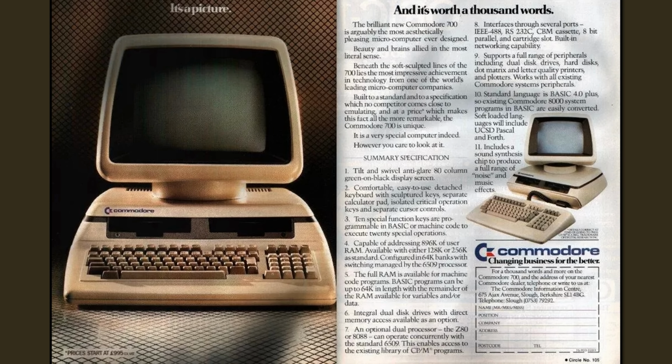This new PET lasted until 1986, by which time Commodore had launched the Amiga, a machine designed as their new business powerhouse. It's surprising then that at the same time Commodore was selling the advanced Amiga, they were still selling the positively ancient PET. Commodore declared bankruptcy in 1994.